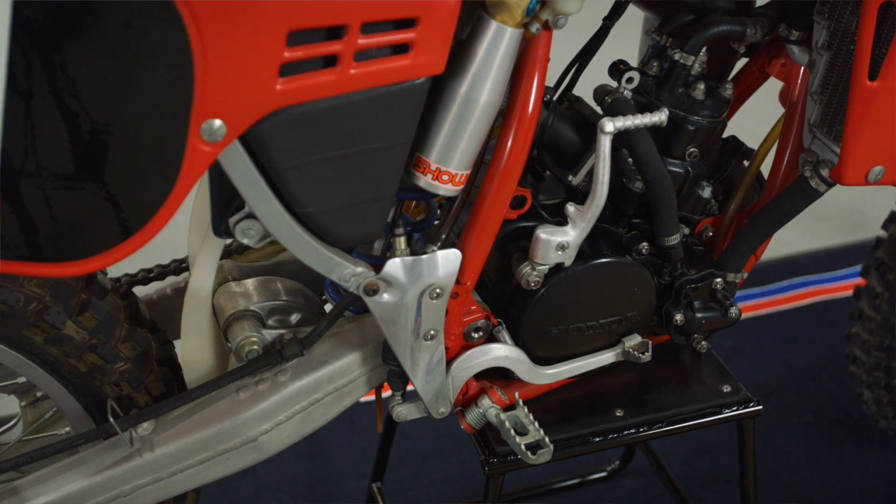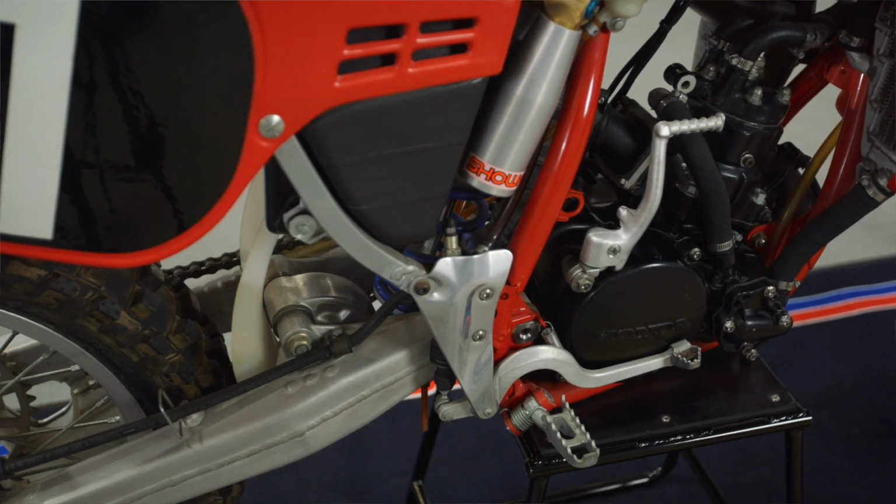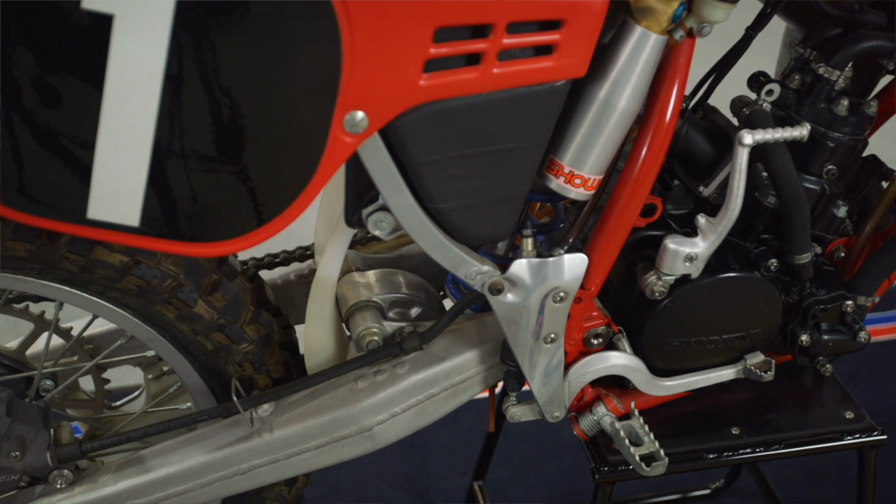And Ron, like you said earlier, was kind of a class above everybody else at that time as well. And his practice bikes didn't get many hours on them, Dave. No, none of Ron's practice bikes got much time on them.